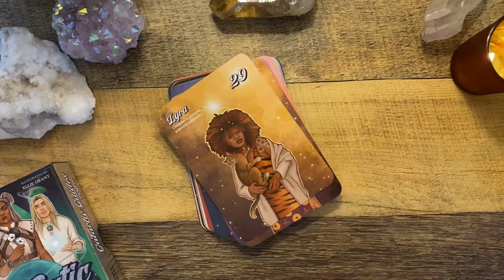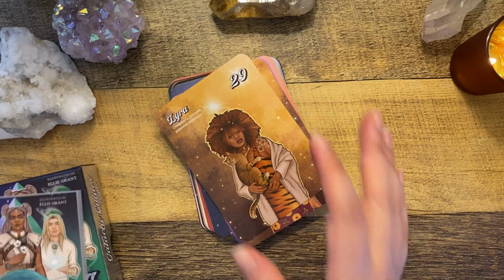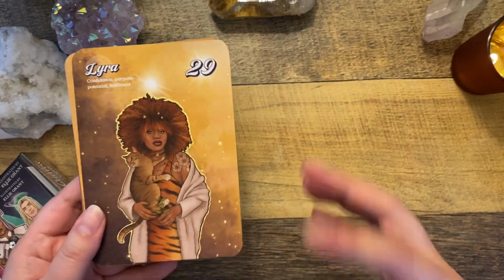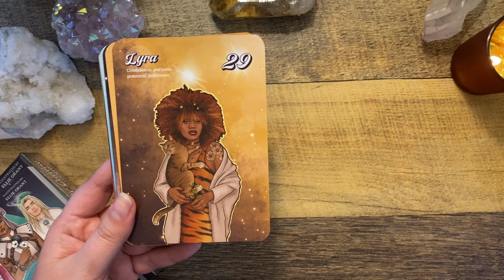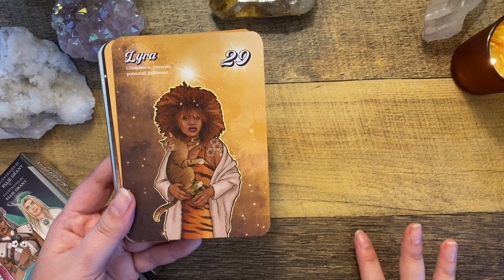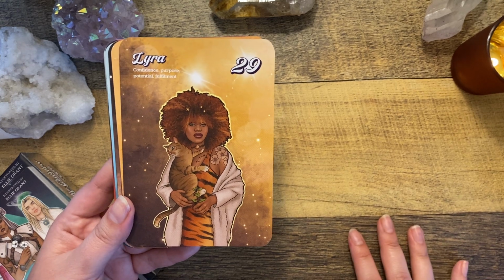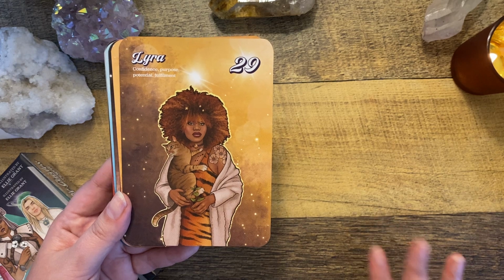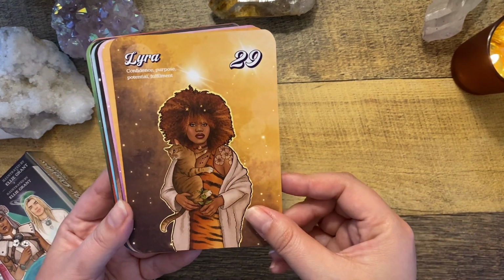I like the way the guidebook's set up. So that's why I was like, oh, maybe I'll give this deck a chance. I'm not really well versed in astrology or things of that nature, but that is actually something on my to-do list of things that I want to explore deeper this year. So this kind of came to me at a good time. And yeah, so let's just flip through.